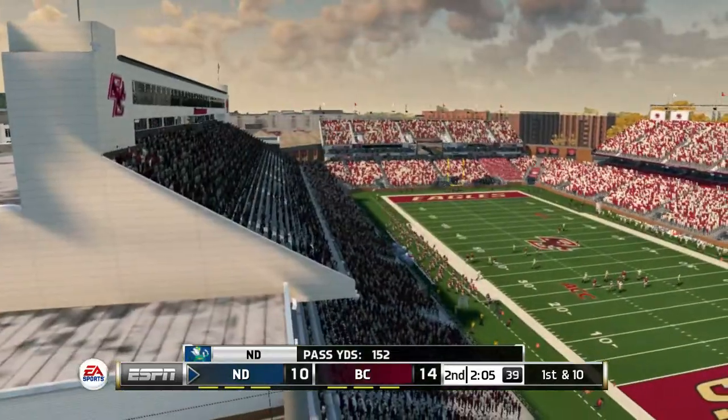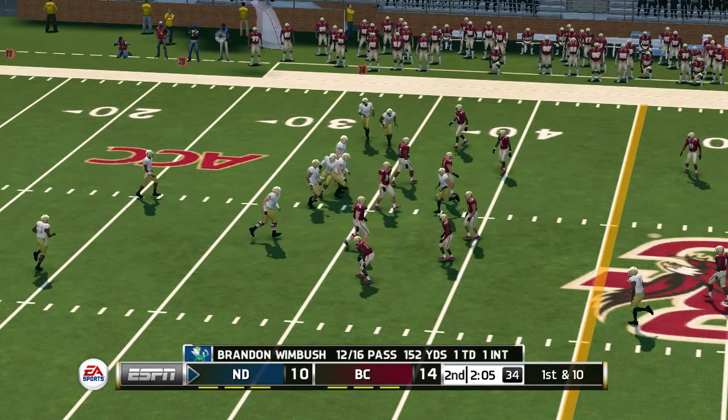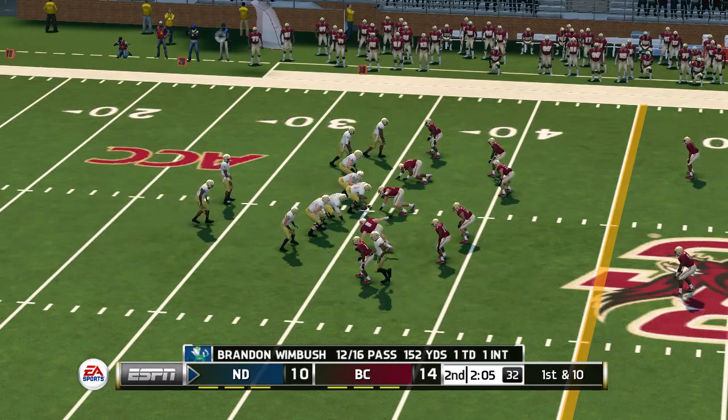Pulls in the pass and steps out. That's good for a gain of 5 yards. That makes it first and 10. Mike 14.